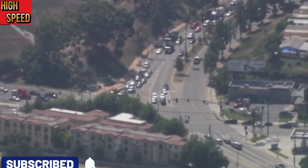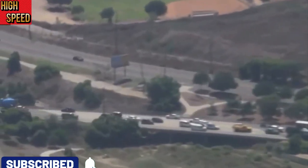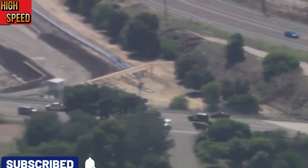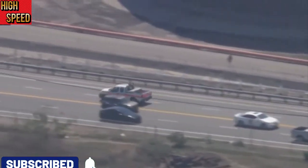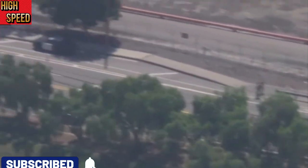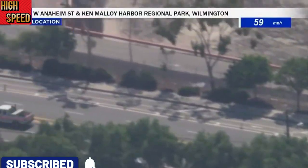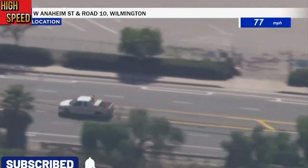Wait a second, right turn? Okay, eastbound Anaheim. There he is. Thank you. And you can see there's a CHP that's behind it. You can see the work truck right there. This pursuit continuing, and we're making our way towards that direction right now. Okay, and so far, as you mentioned, the driver of that stolen vehicle, that work truck, seems to be driving pretty safely, stopping at red lights.